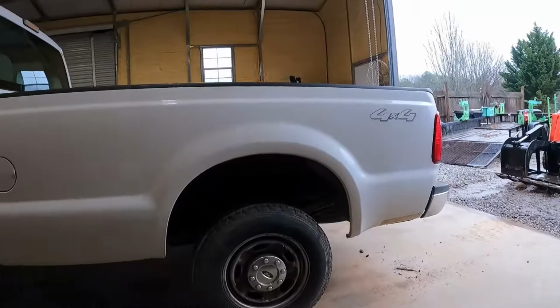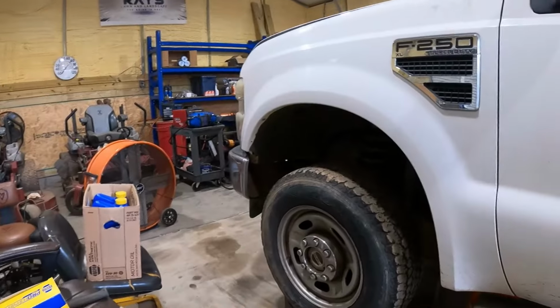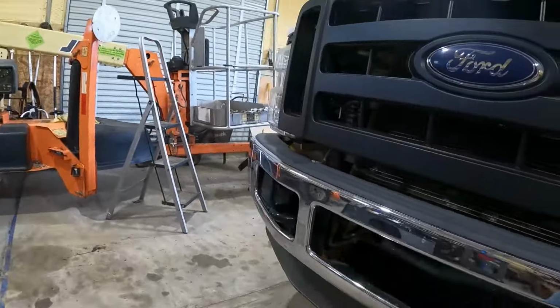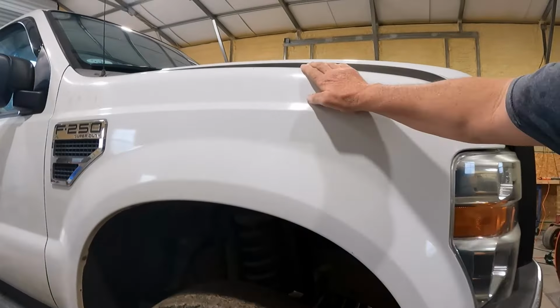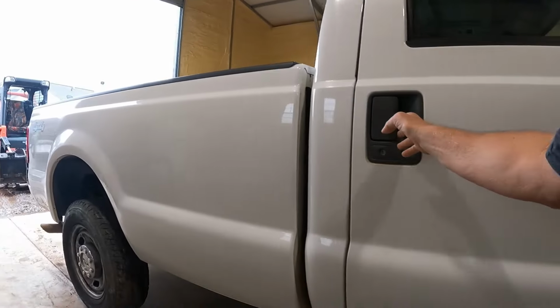So it's been raining pretty hardcore. I'm so glad that I got this building, because I can do all kinds of stuff in the building. So I'm gonna go on and change the oil in this truck. And I'm gonna look at a few things with this truck.